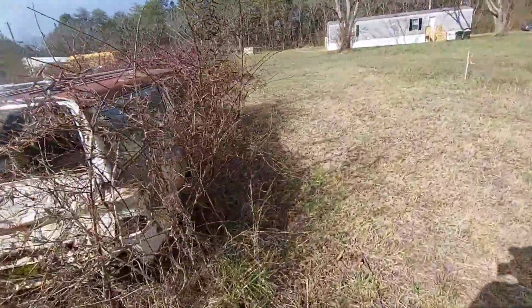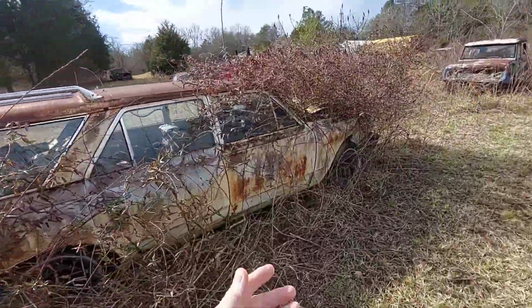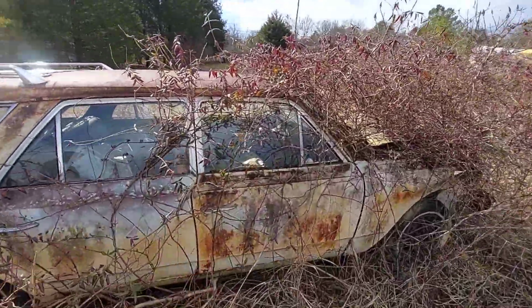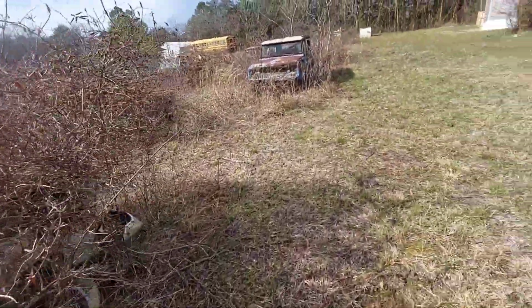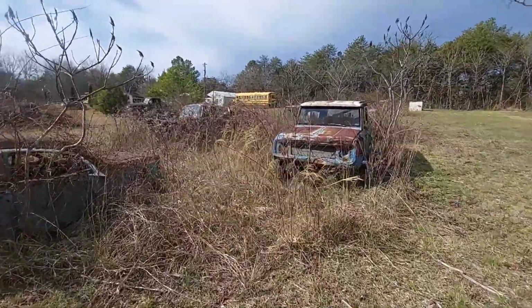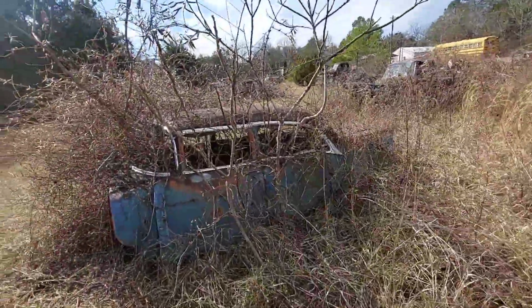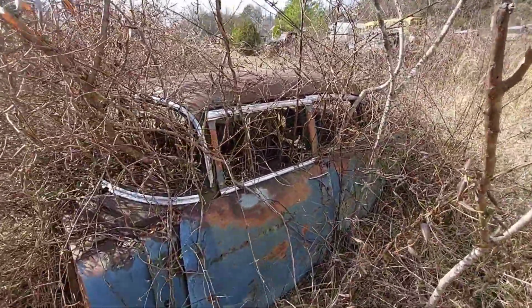Anyway, it's a Rambler. I think it's a 63 Rambler. I was here when he got it started and he drove it around. And here it is today. Six cylinder car. The International Scout is sold. I've already inquired about that. This 55 Chevy four door has seen better days too.